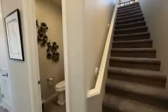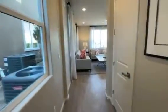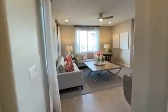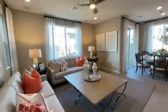And I'm going to flip the camera around for you guys so you can take a look at how beautiful this home is. So check this out. Models always look so nice because it's so nicely decorated. Look at the furniture they have.